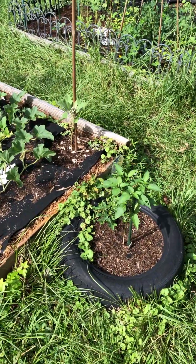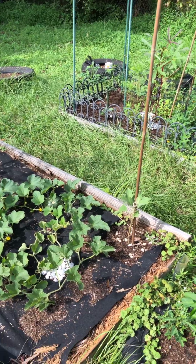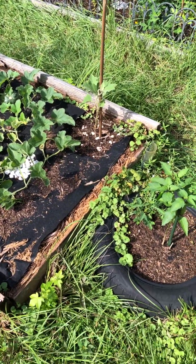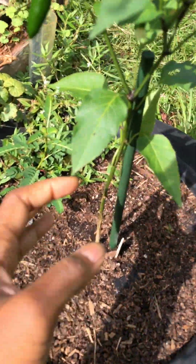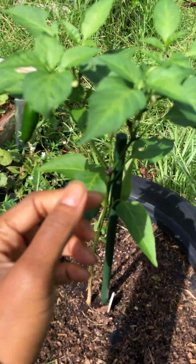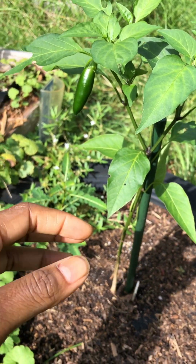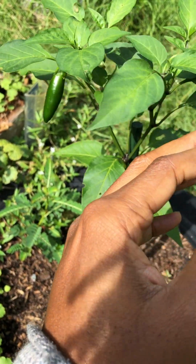Like I said, I am going to give those over there a boost of Epsom salt when I get done with this video. This is my other jalapeno plant. Of course, this one was a little slower to start doing anything because I ended up moving it from where it originally was, so it had to reset itself.